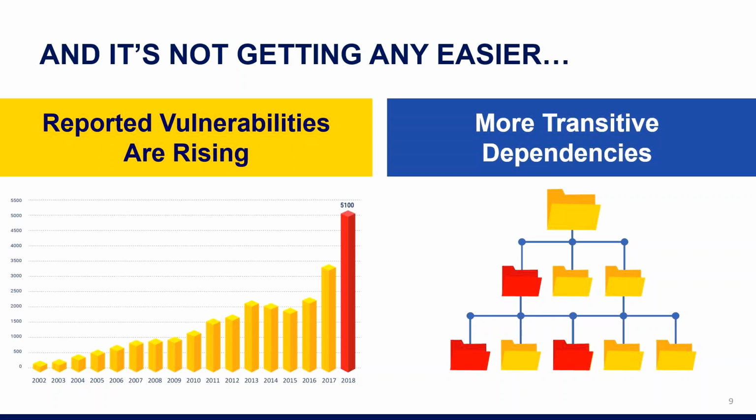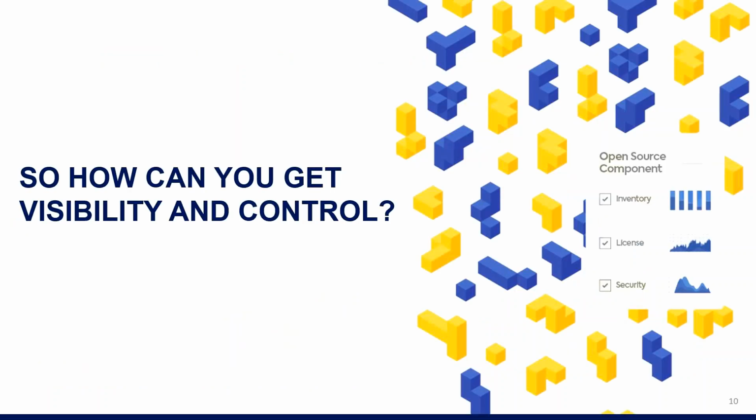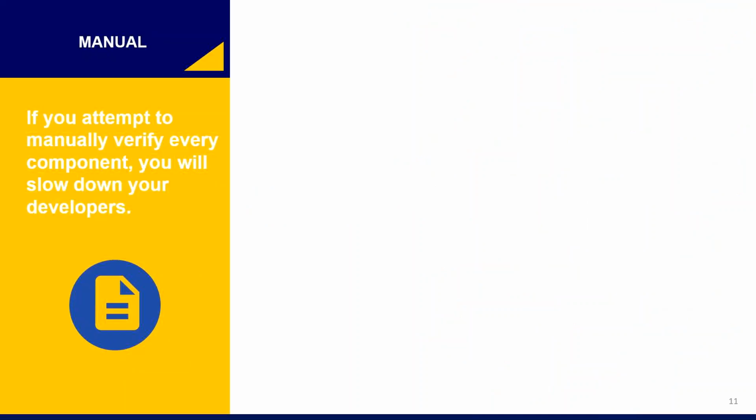So how can we get the control you need in order to manage your open source usage, right? When we look at the management options, first of all, we can do it manually. We can try to do it manually, but how can you find all those transitive dependencies? How can you verify it? It's a very, very slow process.